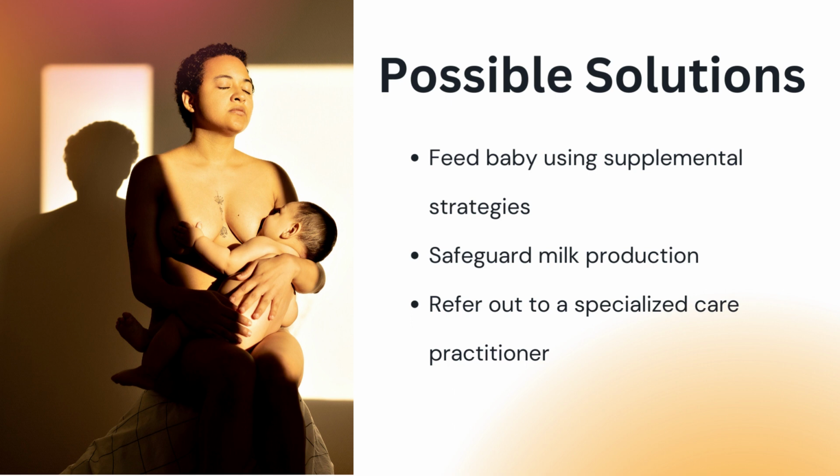If baby is in pain from a traumatic birth or is recovering from a medical procedure like a circumcision, using different positions or expressing milk for the first few weeks for baby until the injuries have healed may be a good option.